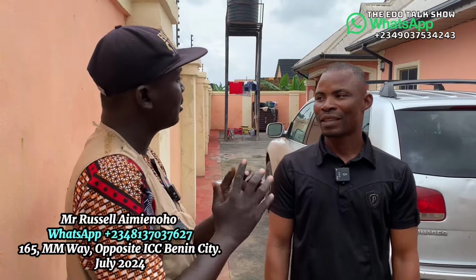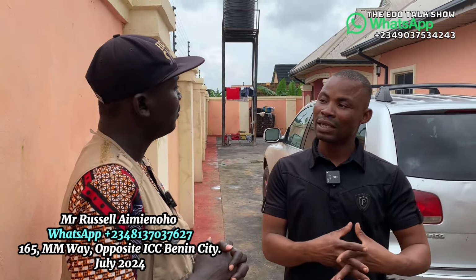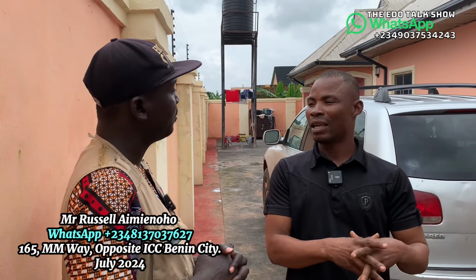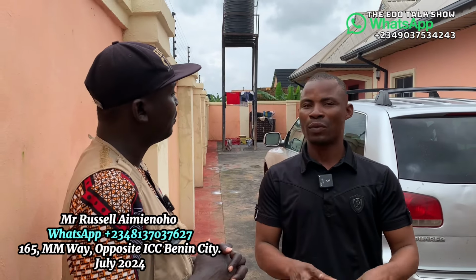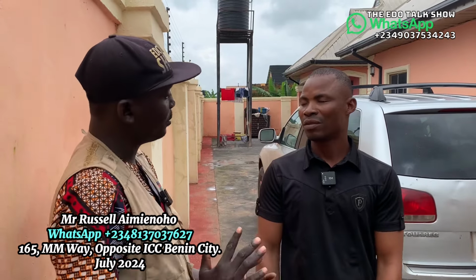So what about the AC? They have not gotten the AC yet. They are yet to get the AC. And I also told them the kind of AC they will get: an inverter AC precisely, and 1 horsepower or 1.5 horsepower. So when they are ready, we will come and add it to the system. Will it carry both ACs? Of course, it will carry it.